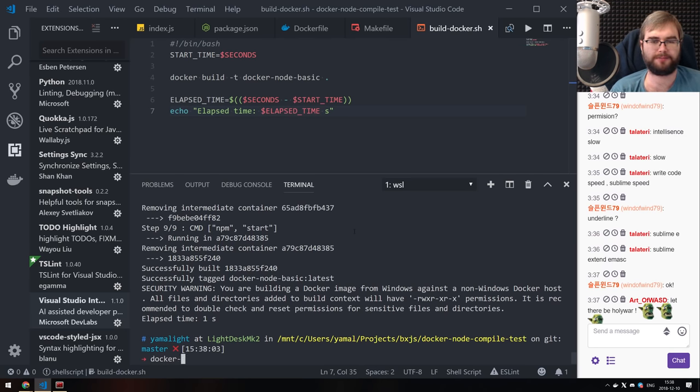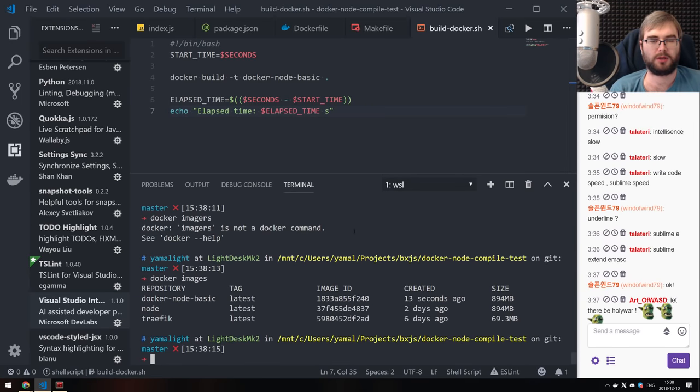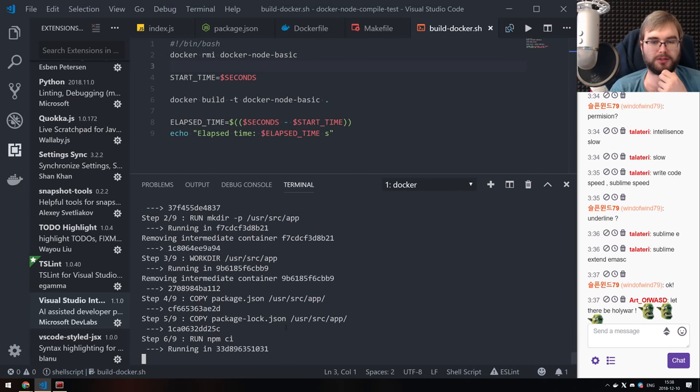Docker rm non-images. Okay, Docker images. We actually want to build it from scratch, which means we first want to say docker rmi docker-node-basic, so that we build it without any caching, right? There we go. So now it's gonna copy, install, package and everything.